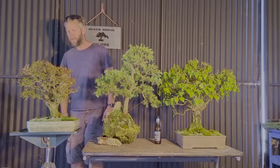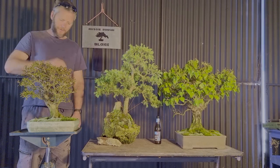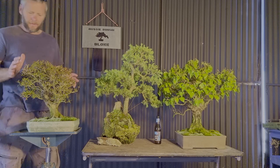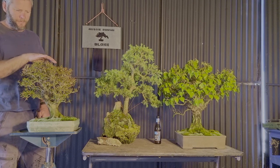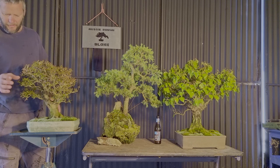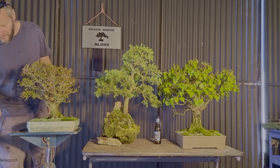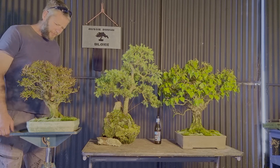Then we move on to this pomegranate, which I think is going to be about perfect for the show, because it's got a decent amount of new growth, but not so much that you can't see the structure of the tree. So you can still see all the twigginess and the structure, and I can even see a scale in there. Dead one. It was dead. Take my word for it.